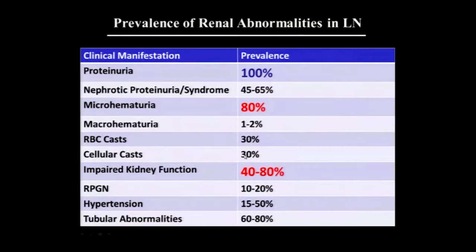This is another interesting number. Impaired kidney function, you see a wide range here. And I think part of the problem is that for most of these patients, they were young and healthy individuals prior to coming into your office with issues with lupus, and so they don't often have a baseline serum creatinine. So if we knew their serum creatinine was 0.5 and they came into you with a serum creatinine of 0.8, you would realize over time that something has changed. And so I think renal impairment is probably much higher in lupus as its presentation than the serum creatinine would dictate. And then some of these other abnormalities are seen less frequently.